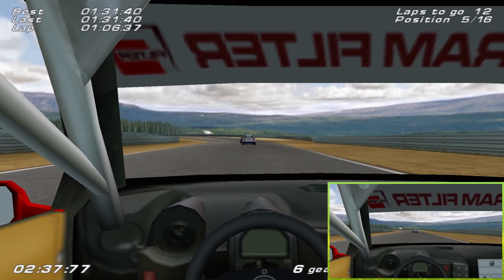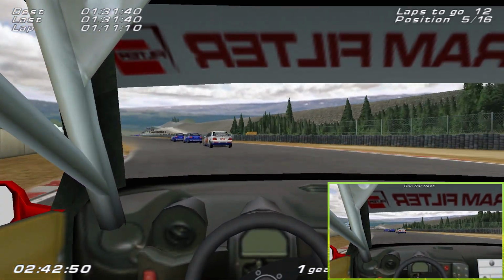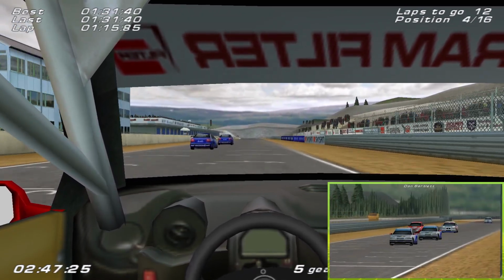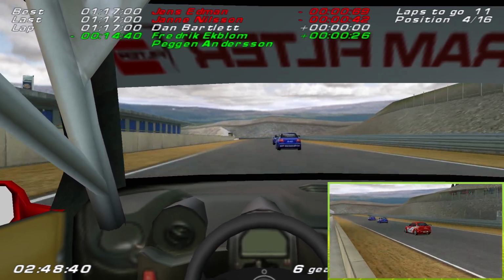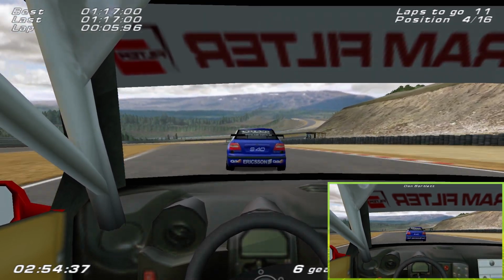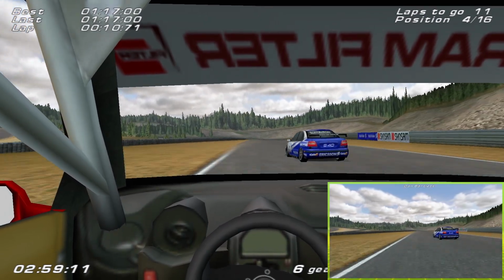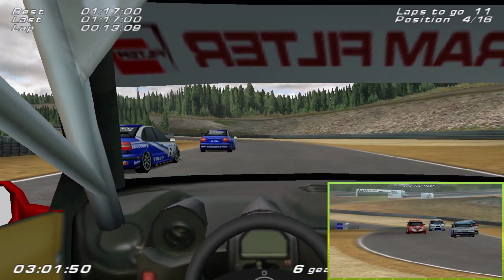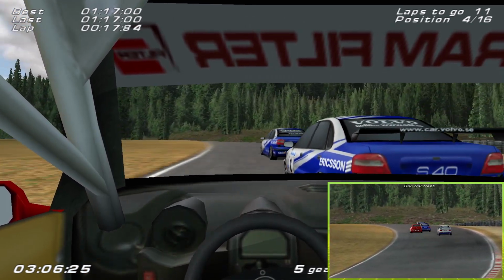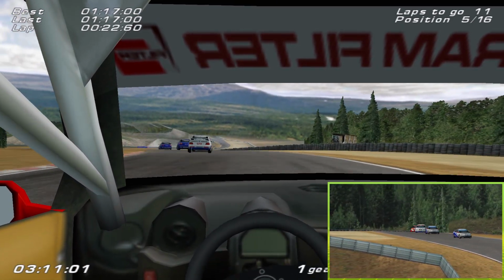Come round the final corner once again to complete yet another lap. And a good run that time. Squeeze past the BMW. 12 laps to go. Can I squeeze past you, please? Not quite. No, I'm just going to get rear-ended by the BMW again.